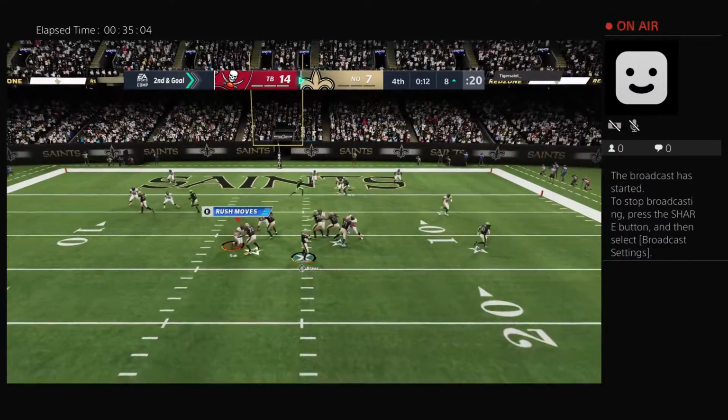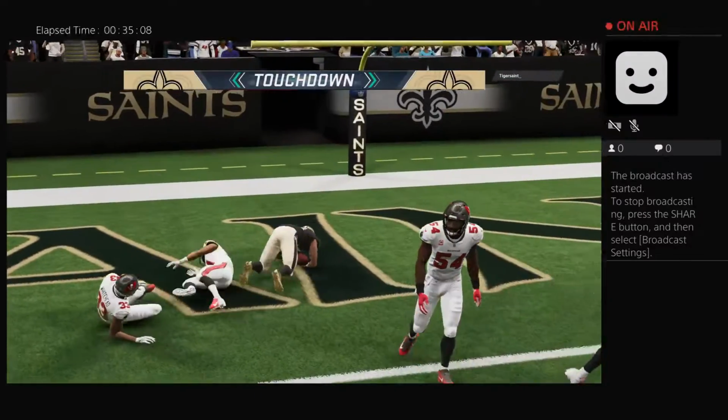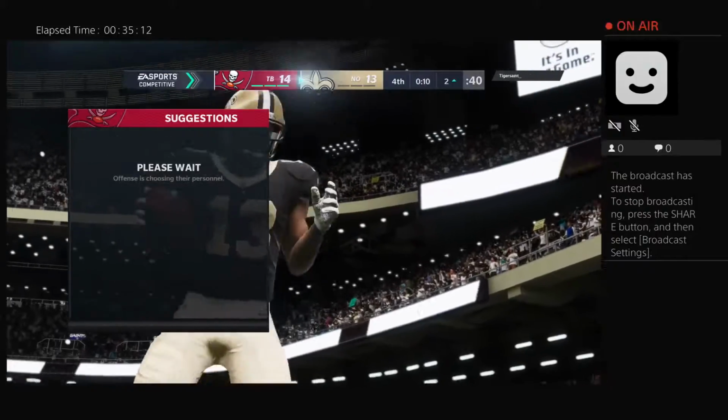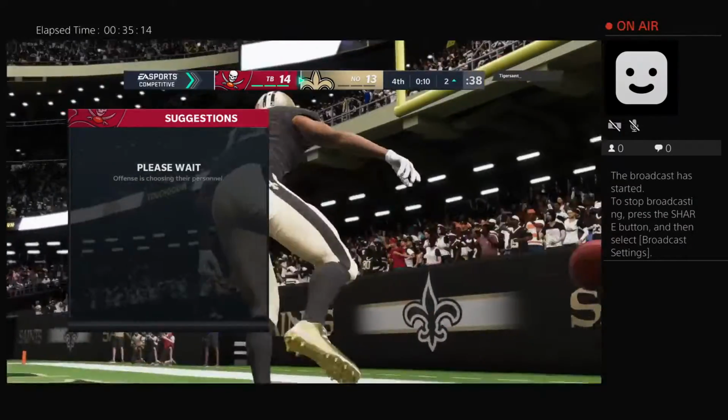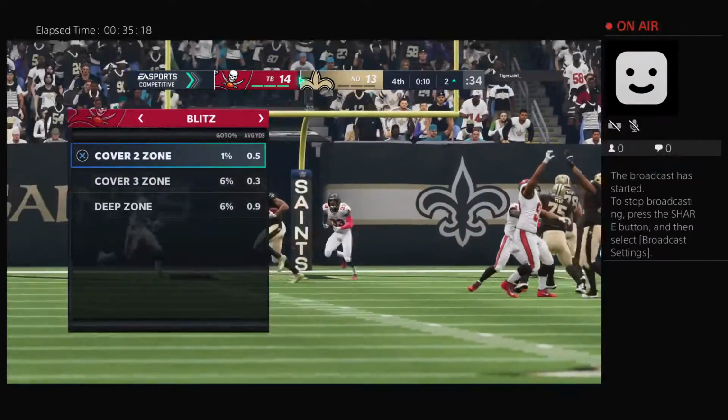To throw is Brees. This is caught. And he'll take it into the end zone for the Saints touchdown. Drew Brees to Michael Thomas. And the Saints are within an extra point of tying this thing up.